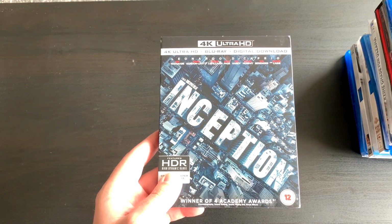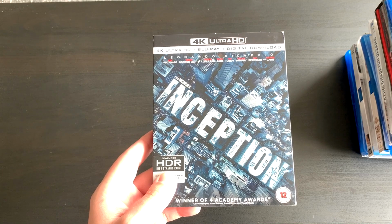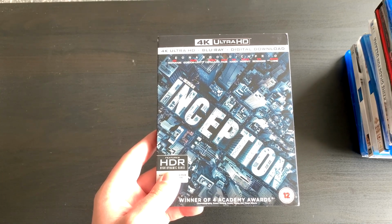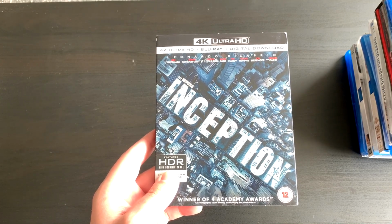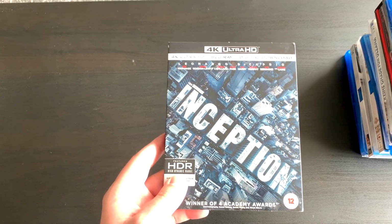Because it did have a couple soft spots in there. Maybe that was the director's intention, but for me, I would like a clean, sharp image. So yeah, it was a bit disappointing to see a good couple of shots were a bit soft.